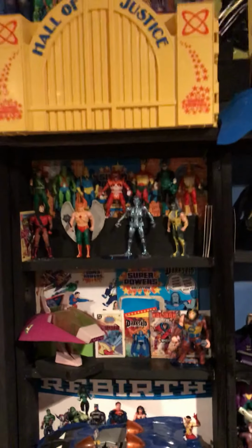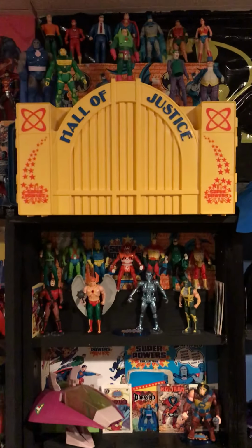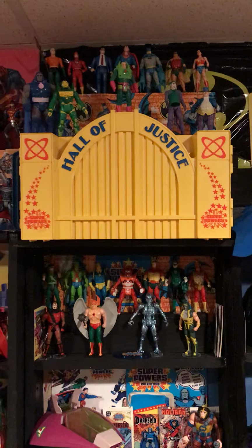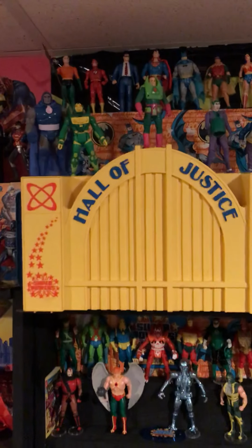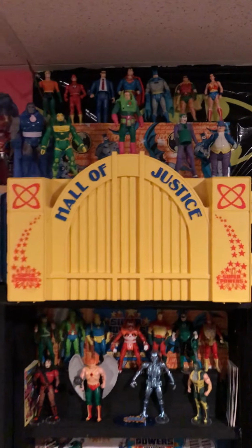Again, it'll be a tough line to complete, especially when you throw in the Cyborg, who fetches a really good price, and then also the foreign exclusive, which is the Riddler, which essentially was just a repaint of Green Lantern. Then I believe there's also a Captain Ray that was only exclusive down in South America. But I'm up for the challenge, and like I said, it's a lot of fun to try.